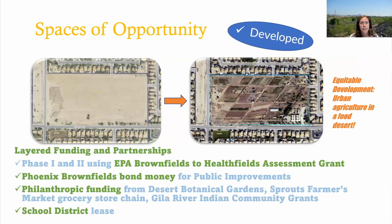This is a really cool site that we were happy to be able to support. It's called Spaces of Opportunity. On the left, you can see the site was just vacant land with some end dump soil on the western side. And the aerial photo on the right is what the development looks like now.